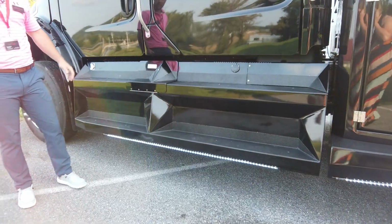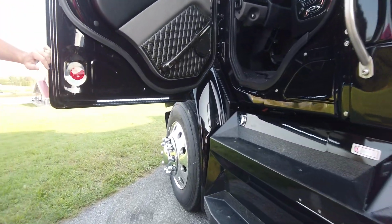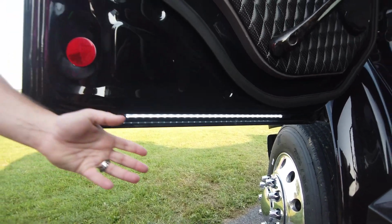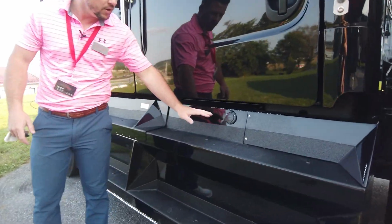I just hit the unlock button to the cab, so you can see that each door has that entry light, and it cascades onto the step when the door is closed, and then obviously once the door opens, it's going to illuminate the area where you step there. So you can see down here how it's illuminating my hand and the step.